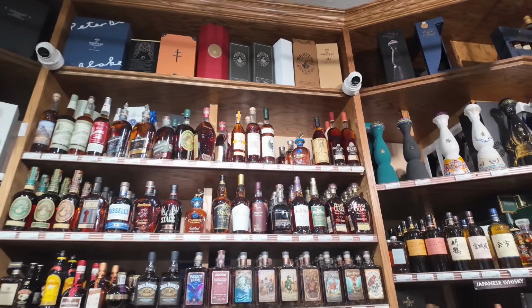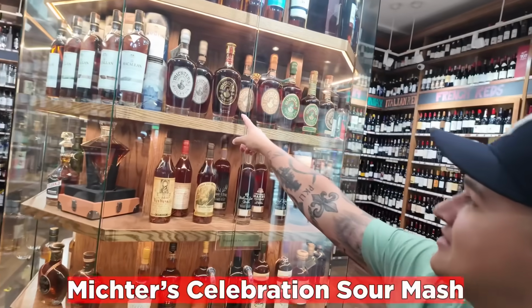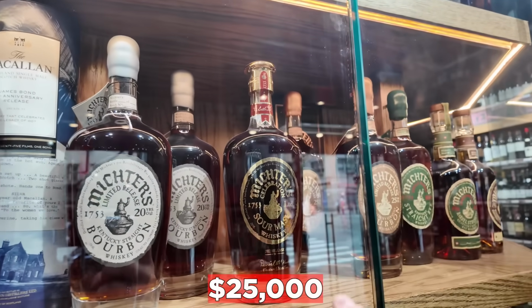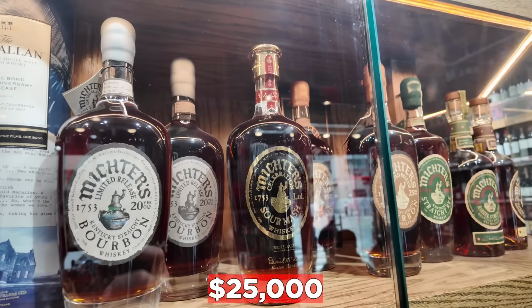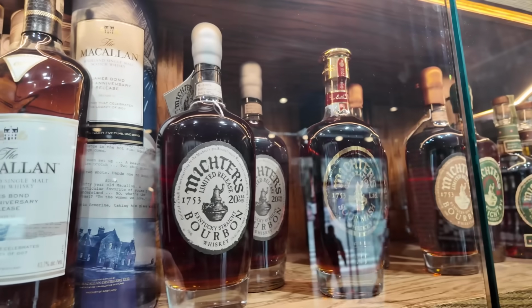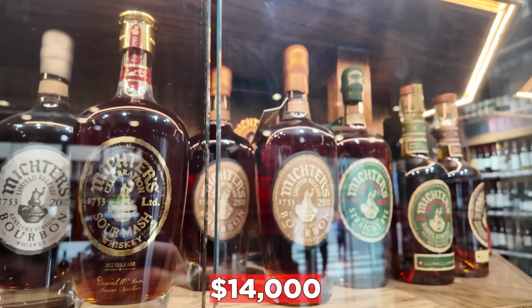Now, we're gonna go and show you real quick the craziest bottle that we've seen in New York City, right behind me right here. The Michter's Celebration Sour Mash is $25,000. 25K, dude, that's crazy. Michter's 20, they got a couple of them. Then they have two Michter's 25. I think he said that's around 14 grand if you want.